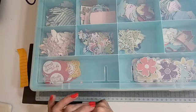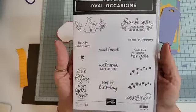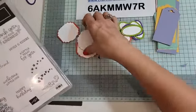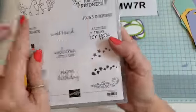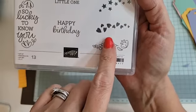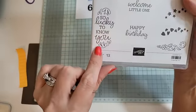Can you do a close-up of the oval occasions? I certainly can, my lovely. Right, the oval occasions. Here is a close-up. So we have this lovely, cute little bunny. Oh, this is just super cute. Actually, shall we do one? Let me just show you the close-up first. Then we've got thank you for your kindness. Hugs and kisses. A little treat for you. You've got stars, hearts, the flowers, happy birthday, welcome little one, and this one, so lucky to know you.